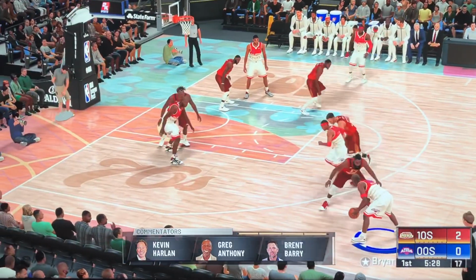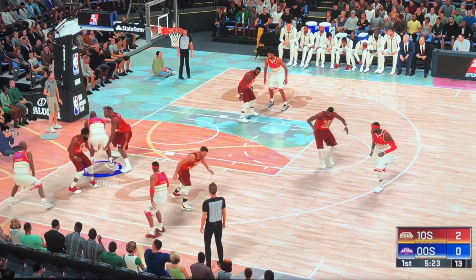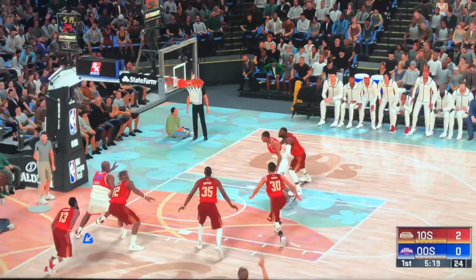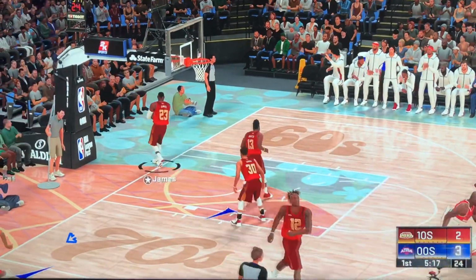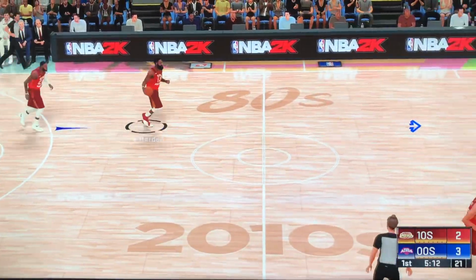Outside Bryant. Back to Iverson. Howard against Shaq. And it's Bryant in the corner. And he's good on the 3 ball. And he's not going to miss that sort of an opportunity from deep.